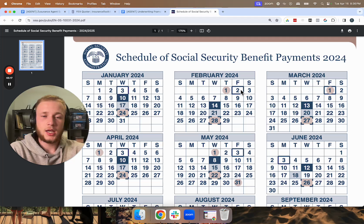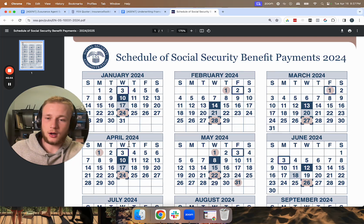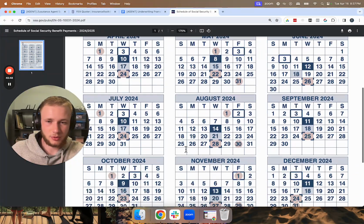And so if the insurance company drafts on the 3rd or drafts on the 5th, it's going to come out on a different day than the day they get paid, right? Same thing in March. The 3rd was on a Sunday, so they drafted it on the 1st. So if they got paid on the 3rd, they get paid on the 1st in March. So it's off, right? Or we could look at another example.